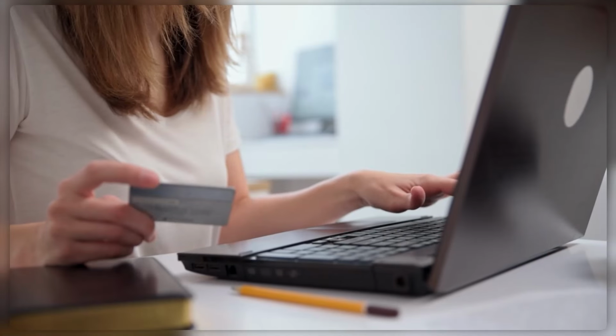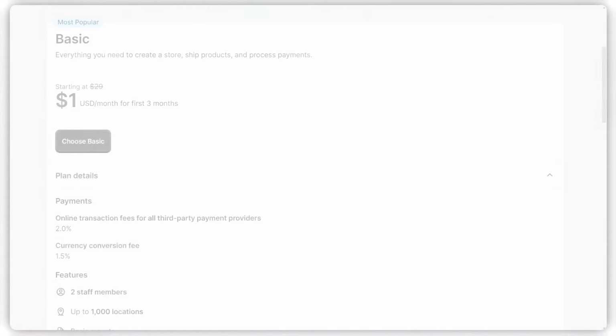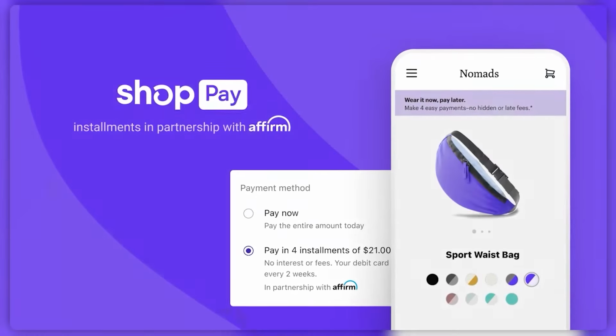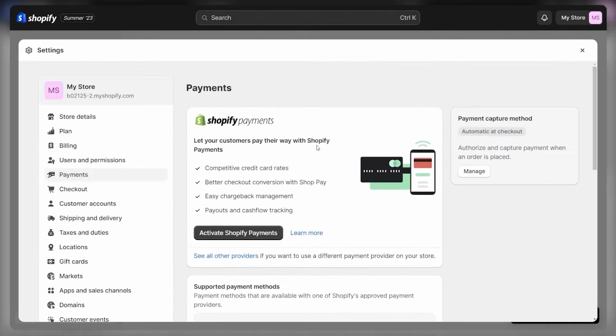And finally, when it comes to payments, unlike other e-commerce platforms, Shopify does not charge a percentage of each transaction. Instead, they only charge a 2% fee when the payment is done through a third-party payment service integrated within your platform. Now, if you have Shopify Payments, you won't be charged third-party transaction fees for orders that are processed through Shopify Payments, ShopPay, ShopPay Installments, and PayPal Express, and you aren't charged transaction fees on manual payment methods such as cash, cash on delivery, and bank transfers. All you have to do is fill out the Shopify payment section and you're good to go.